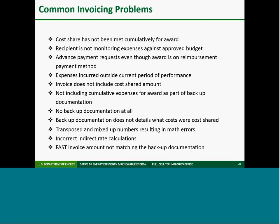I want to stress to you that you must monitor your approved budget against current expenses. If your payment method is reimbursement, you cannot request advance payment. Now, please double-check indirect rate calculations and all calculations. We routinely see math errors on invoices.